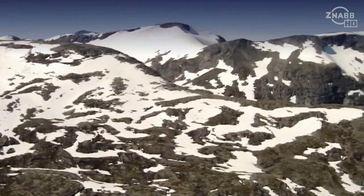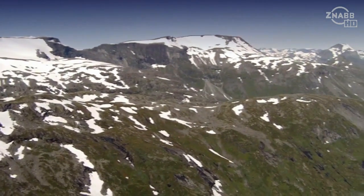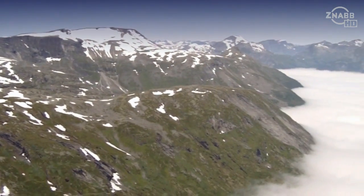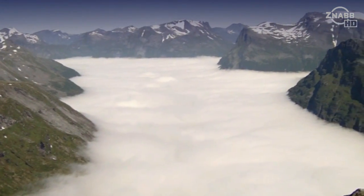Now ridden up to the summit of the mountain Dalsnibba. It's 1,476 meters high, and down under the cloud cover is Geiranger, where all the cruise ships visit.